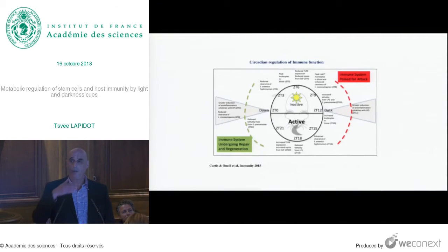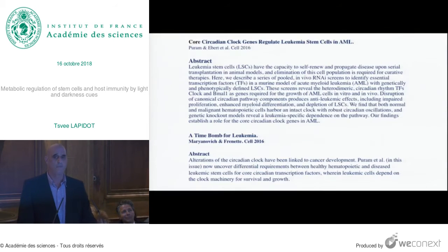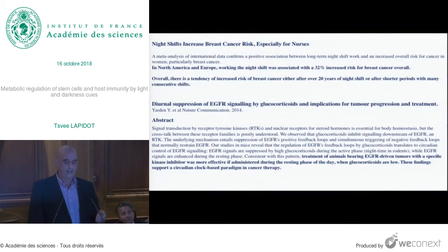And as you know, when we travel through time zones, we suffer from jet lag, and our host immunity suffers as well. And this is important not only for normal blood and bone production, but also for pathological situations. The group of Ben Ebert at Harvard has shown that core circadian clock genes, which are downstream to light and darkness, regulate acute myeloid leukemia, AML. And it is also well known that night shifts increase the risk for breast cancer, especially if there are intensive night shifts, and a lot of night shifts over the years, like in the case of nurses, who have a 32% increase in chances for breast cancer.